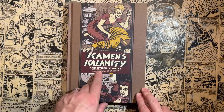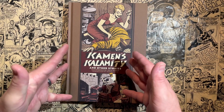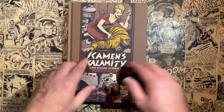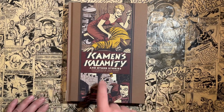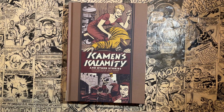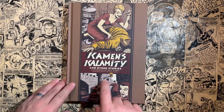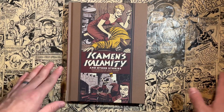Kamen's Kalamity by Jack Kamen. So this is the only volume that has the artist's name in the title of the book, because there was a story called Kamen's Calamity. Introduction by Tommy Burns. That's the first time I've seen, I think, his name on the cover. Oh, no, it's not. Okay. His name was on the cover earlier. But Tommy Burns is the EC fan addict, and he writes a lot of the introductions throughout all these libraries.